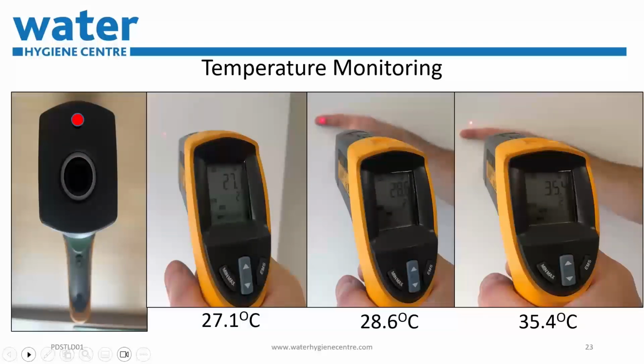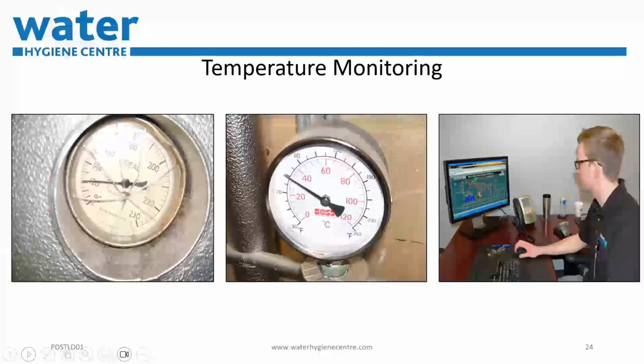Okay, next slide, please. And then we look at the gauges. So the BMS systems, we've got no doubt gauges on our cylinders, and we've got temperature monitoring at various locations on our BMS system. What about the records for the BMS system? Are the records saved? Are the records accurate? Have they been calibrated recently?